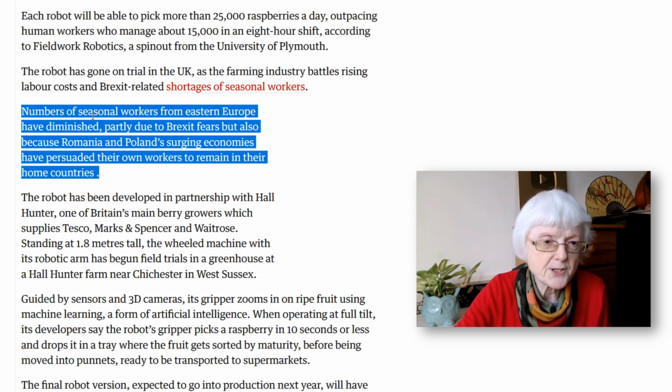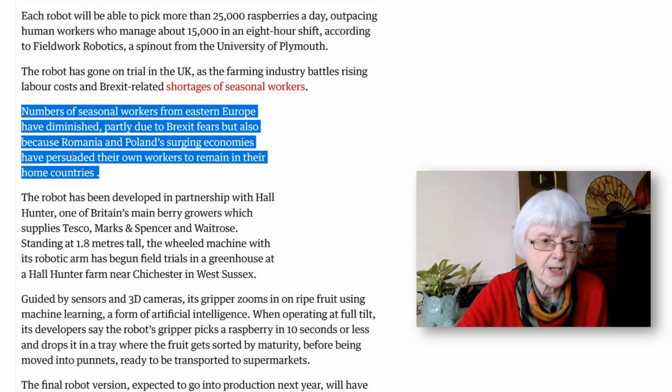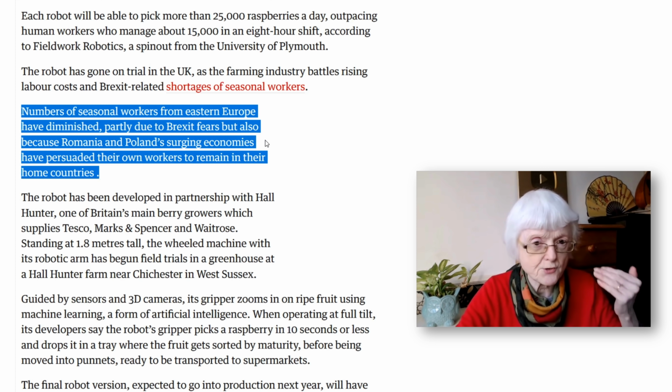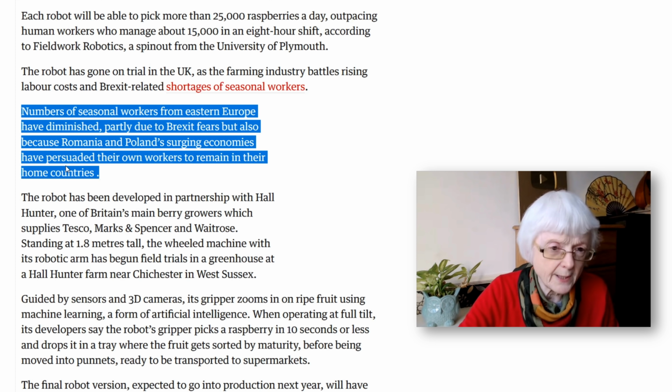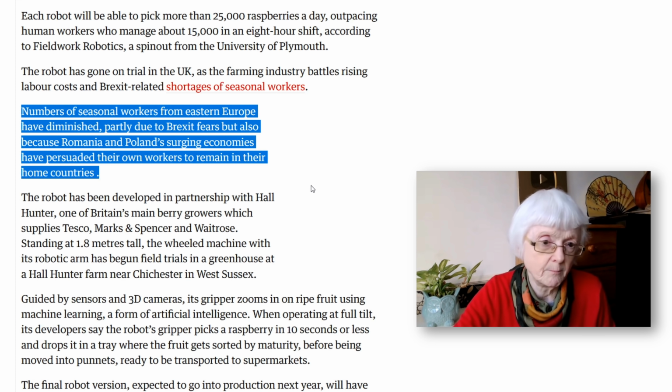So numbers of seasonal workers from Eastern Europe have diminished, meaning become less, partly due to Brexit fears, but also because Romania and Poland's surging economies, surging meaning improving, their economies are getting stronger, have persuaded their own workers to remain in their home countries. So people are staying in their own country now because there is more work available for them.